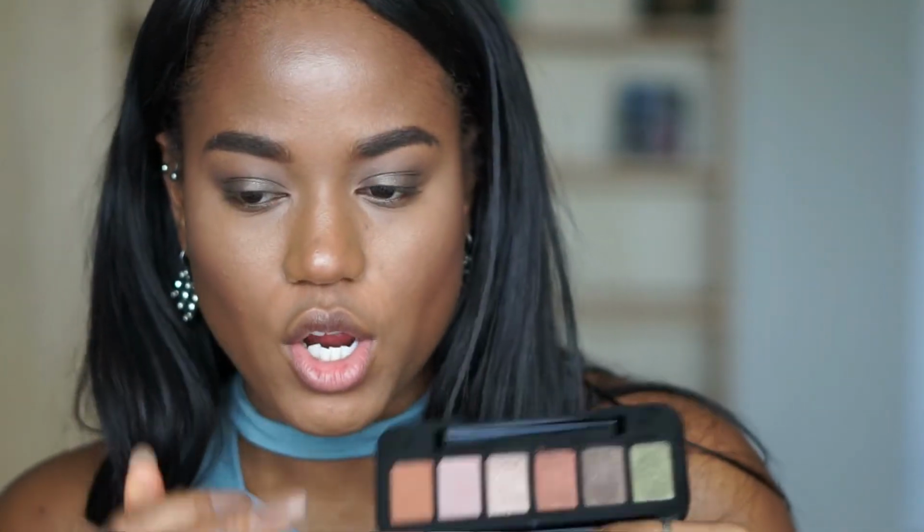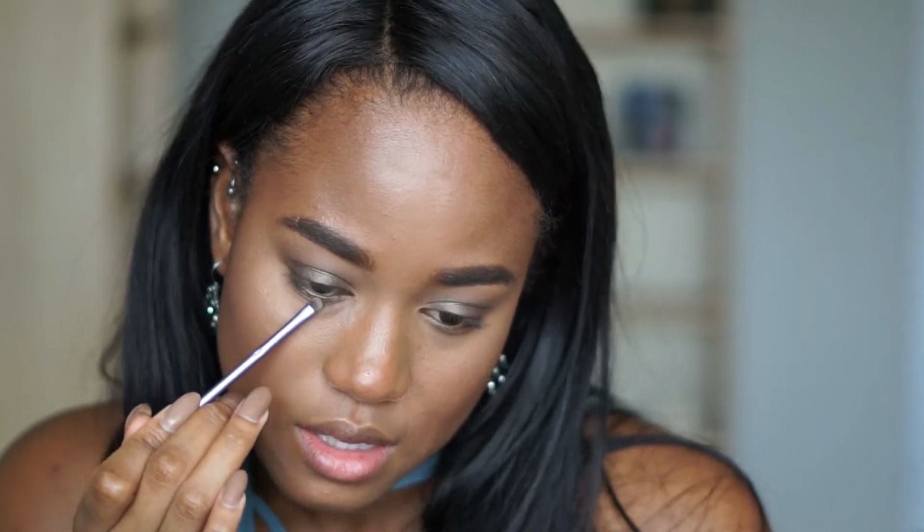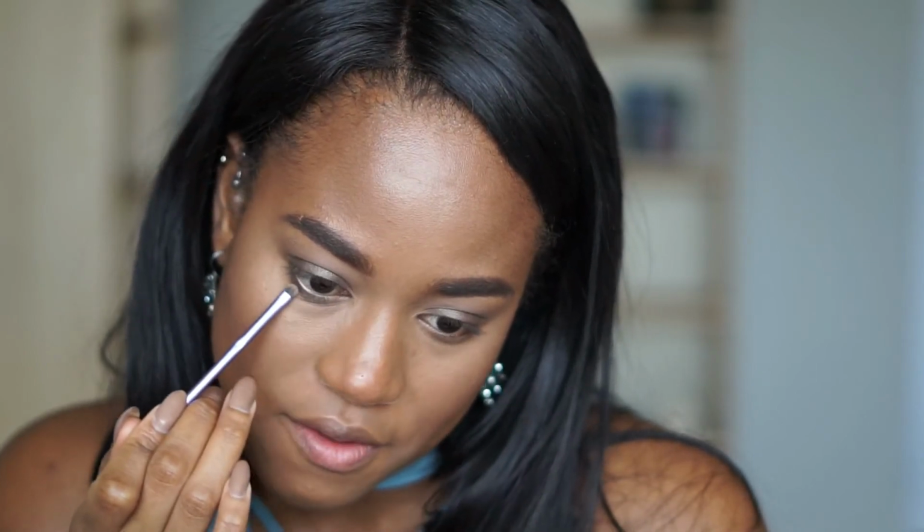Going back to the eyes, I'm actually going to be taking the same color that we used on our lid, and we're going to go ahead and apply it to the lower lash line. I'm using this color because since it is a shimmer, it isn't going to be as harsh as if we were to use a matte. And it's just going to add a really light definition to your lash line without it being like bam in your face, you know? And it's really going to pull the look together.